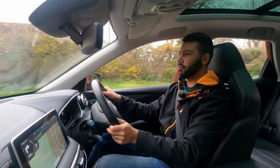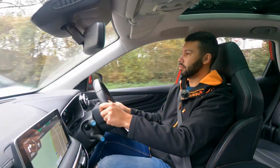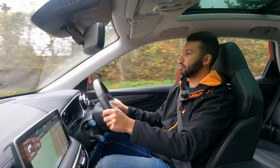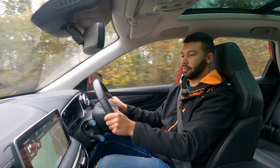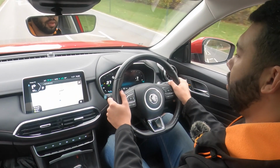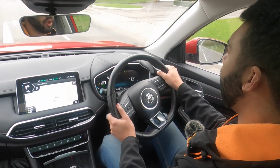150 yards, turn right towards Aerodrome, arrive at destination on the right. Take the next right towards Aerodrome. Arrive at destination on the right. There we go, and it got me here to the Goodwood Motor Circuit.